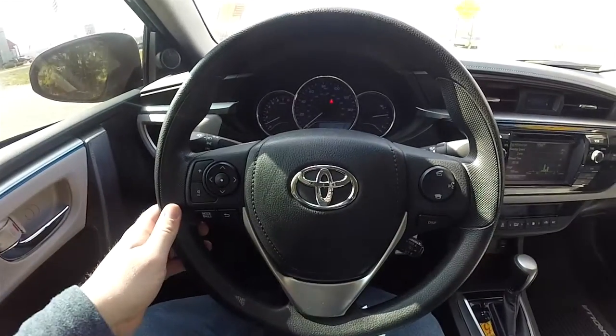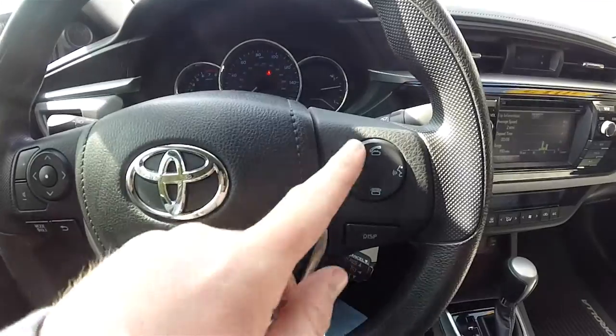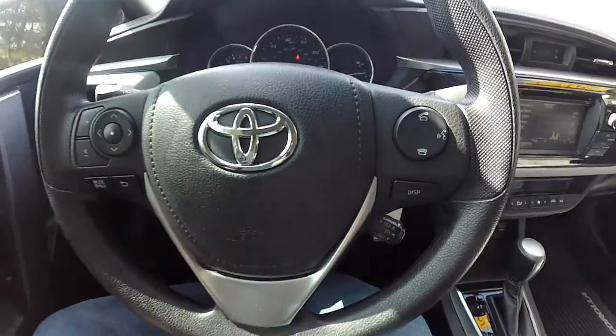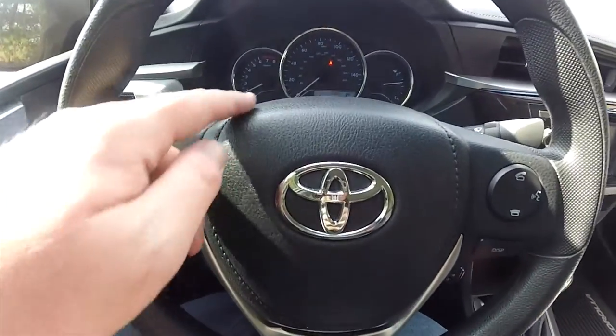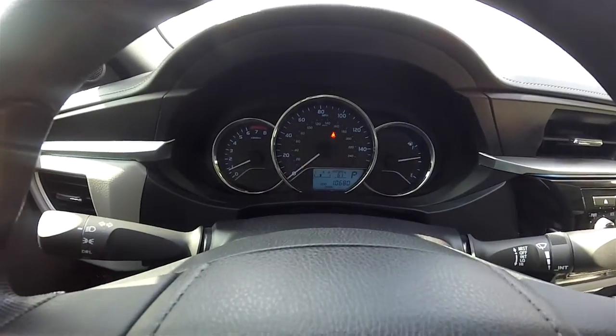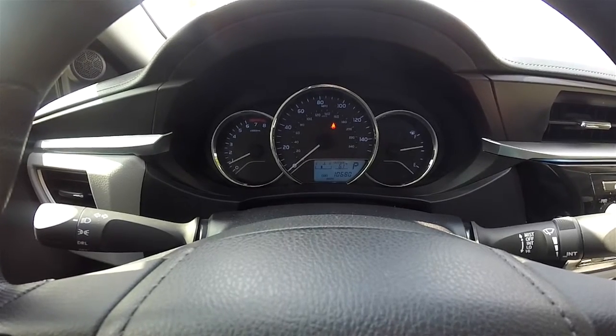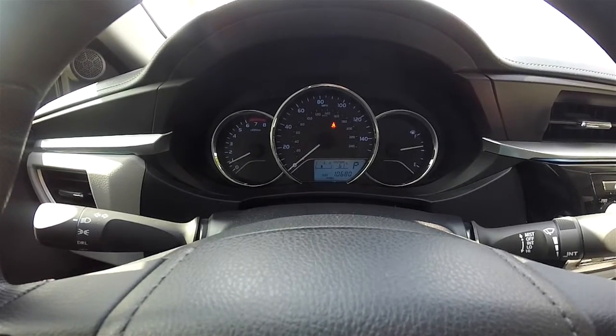And panning through the interior, just show more details. You have your audio controls, as well as Bluetooth controls and trip computer controls on the steering wheel. Airbag cover has a nice stitch pattern. Blue illuminated gauges. This vehicle currently has 10,680 miles on it.